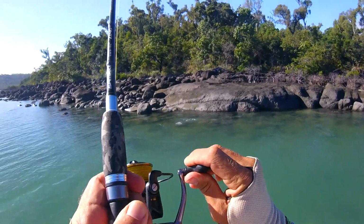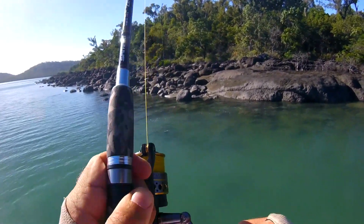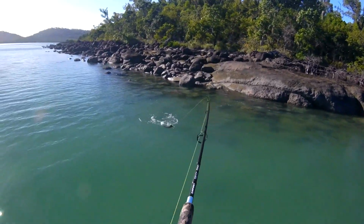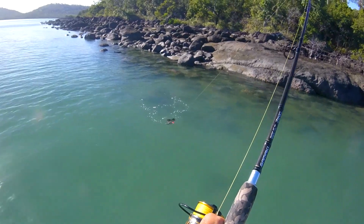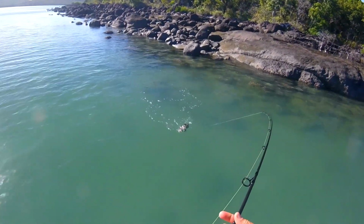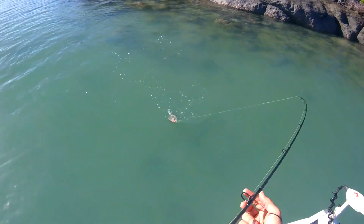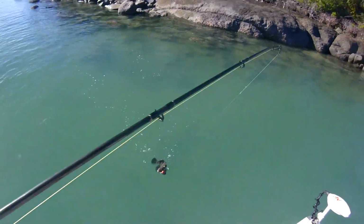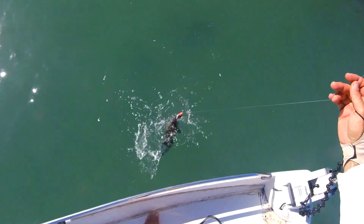Oh, that's him! Oh, 3rd cast with the new lure. It's a mangrove jack. Oh, it's a cod. No, I was hoping for a mangrove jack. Oh, the way he shot out, I thought he was a mangrove jack. Wow, black spot estuary, or black spot cod. Ah, different species to the one yesterday.